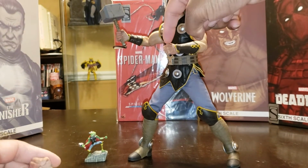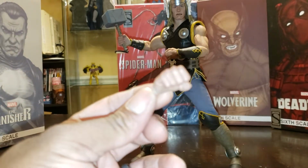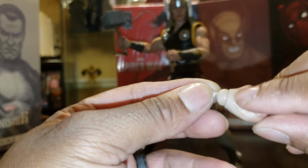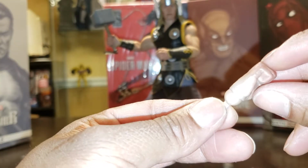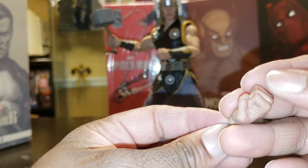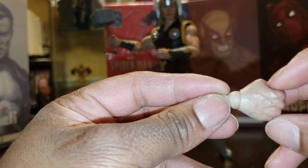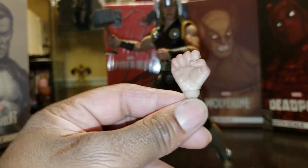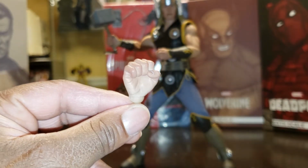So, fisted hand here. His other fisted hand is what he had on him when he came out of the box. Nice details. Nice veins in the back of the hand. Again, a little bit more of the pink paint. Not pink, but like the redder flesh tones around the knuckles. Not so much around the back of the hand. Nice detail on the inside. Losing you here. It's kind of bleeding out because of the light here.